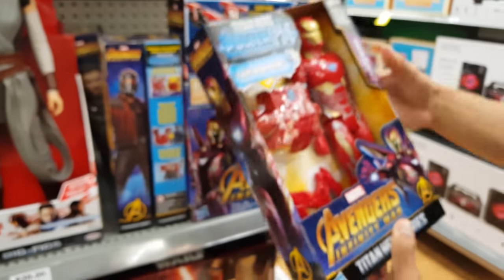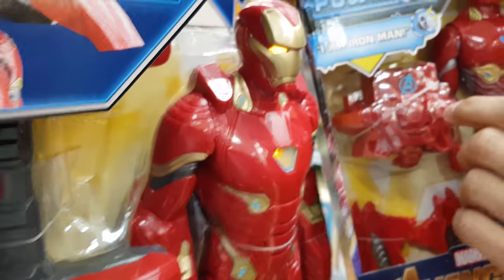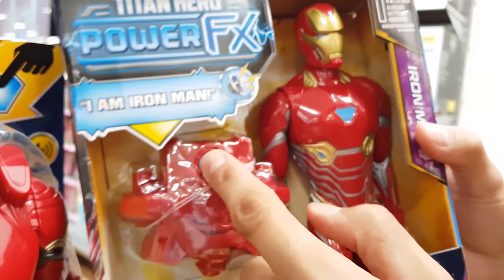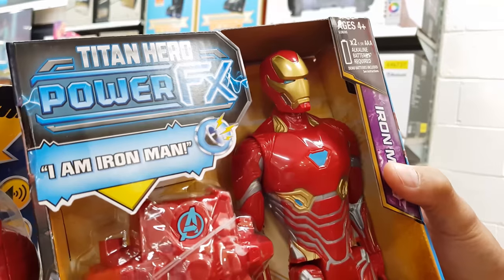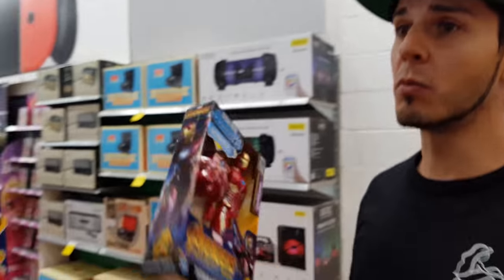Why are the voices different? This is what confuses me, guys. The voices. Recycle, reboot, reload. No, it's Iron Man 1 and 4. Yeah, so it's a different voice. Okay, so what do we actually have?